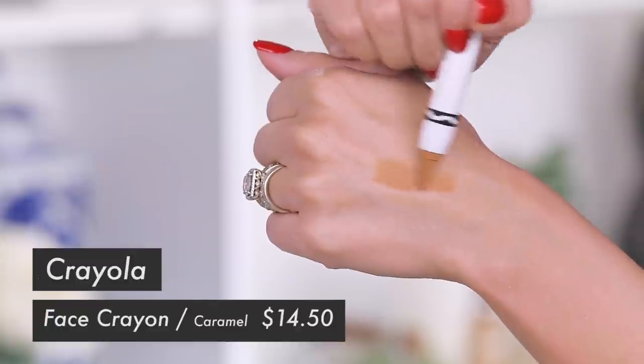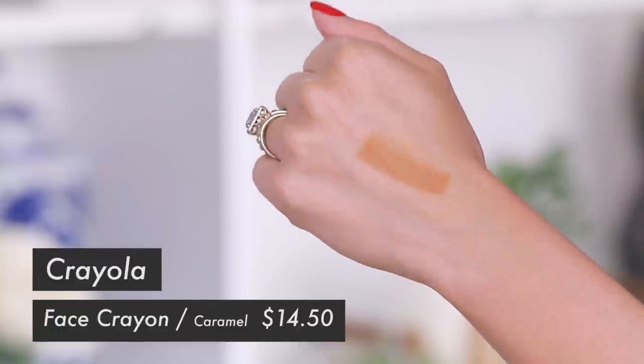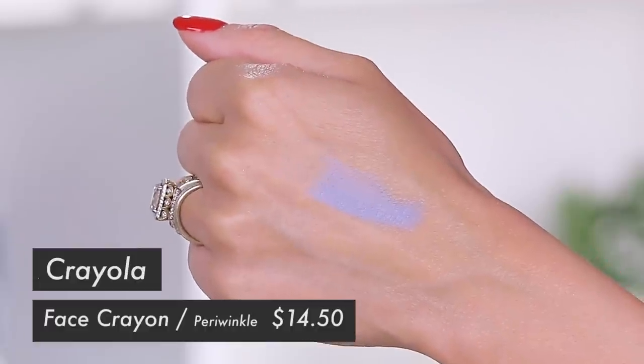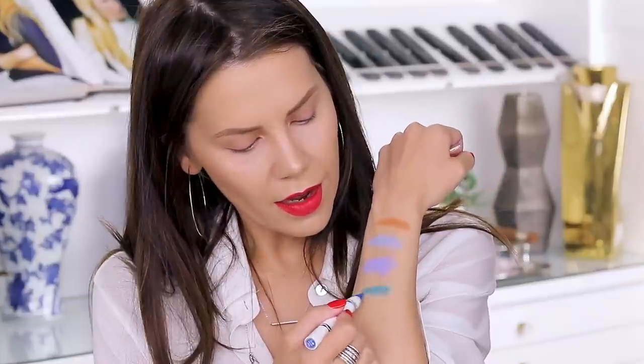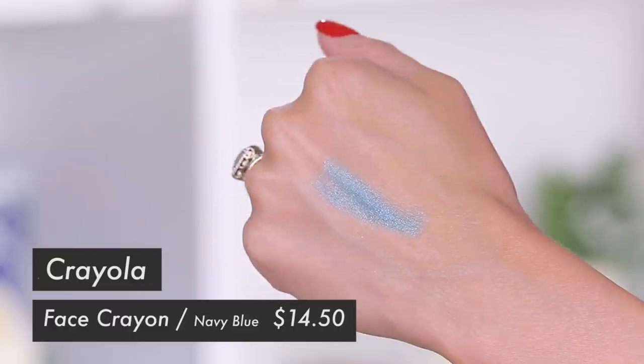Oh my gosh, I kind of felt bad that so many people were beating the crap out of this, but that is just not even good. All right, then we have the shade Caramel. We have the shade Periwinkle, and that actually swatched kind of okay, I guess. We have Lilac, love that. These are just weird. The texture of it is not giving you that punch of pigment that you normally would get from a product like this. That actually feels dry and I hate that color.